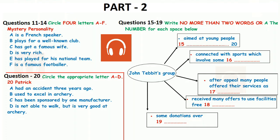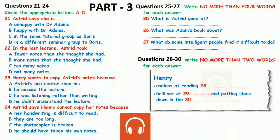You are going to listen to a conversation between two students talking about a lecture they have just attended. First, look at questions 21 to 24. There are 4 alternative answers, A, B, C, and D, for each question. Decide which alternative is the most suitable answer and circle the appropriate letter.